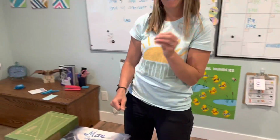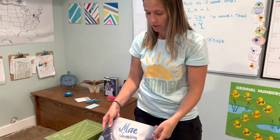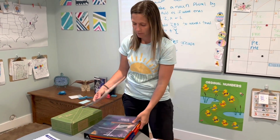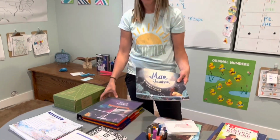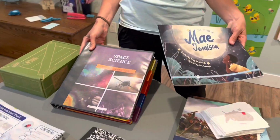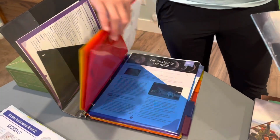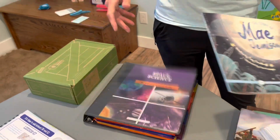For science, we've done a lot of the Good and the Beautiful. We love the Good and the Beautiful. They have so much great stuff already prepared, so I don't have to prepare anything. So that's our science unit. We put it in this handy little notebook so we can go through each week and know which one we're on. And that's really easy.